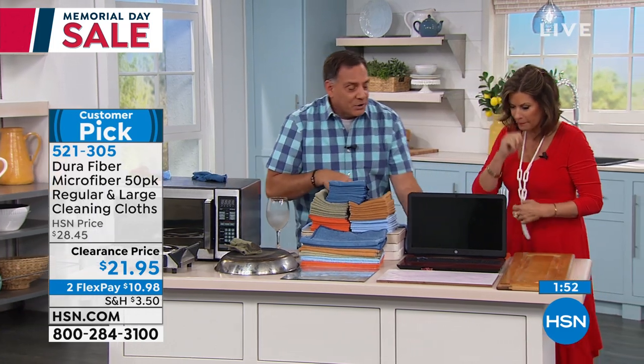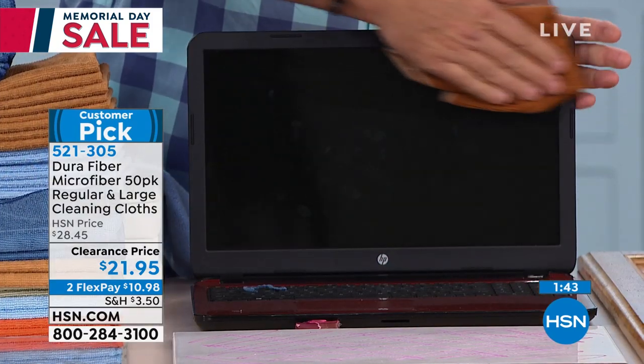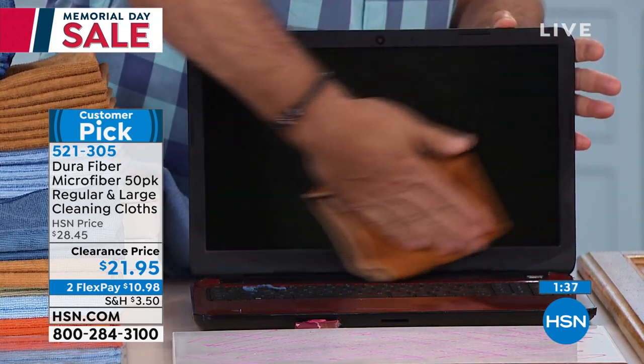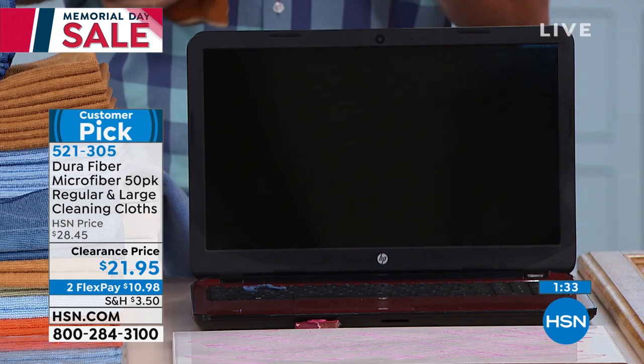In fact, let's show that right now, okay? Because this is great for your big TV screens, your computers, your laptops, your tablets, anything like that, or your eyeglasses. And usually water and electronics don't mix, but remember, we use so little water. This is just tacky wet, so in a few seconds, that's going to dry. The electronics are going to be totally intact. You don't have to worry about anything.